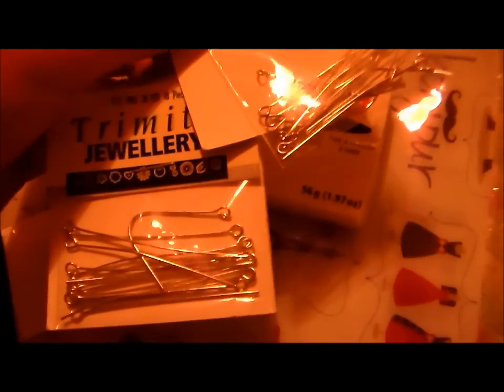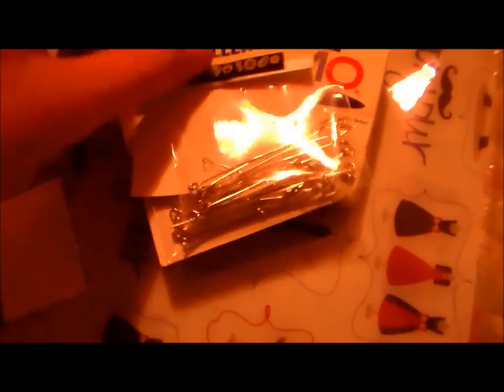So yes, and then I got some findings. Basically, I got two packs of eye pins, and Amy got two packs of these, but one's downstairs. This is two little earrings with studs. So yeah, and she's making pairs of earrings.